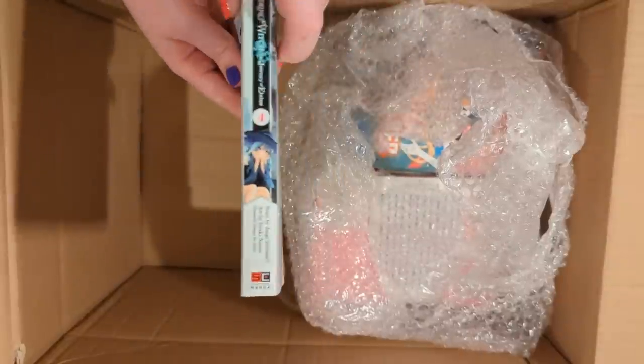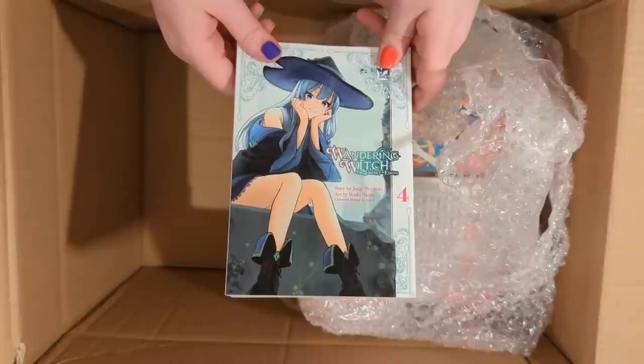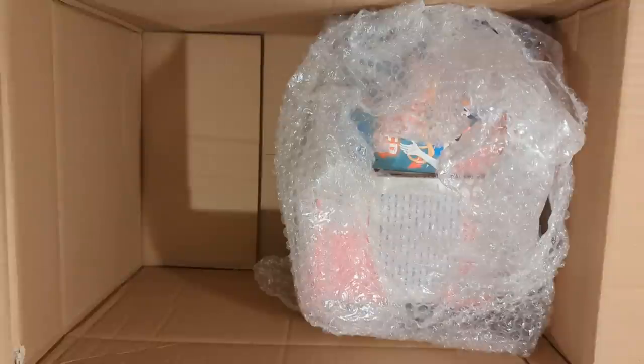So I'm hoping to read volume 3 and volume 4 together, but also we're going to try and do a Witchtober in the Discord where we read loads of witchy series. Actually, I might hold off on reading them until then. My manga stack is getting a bit precarious.